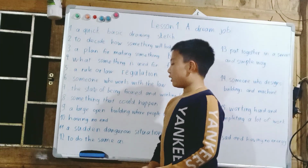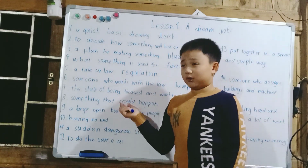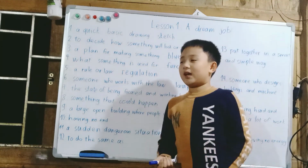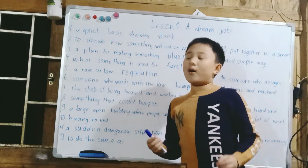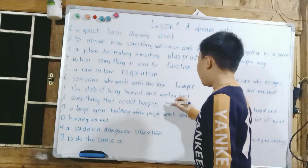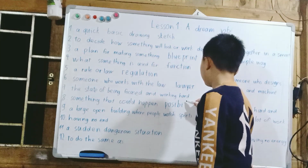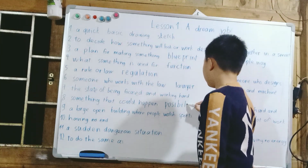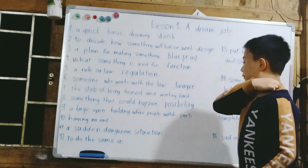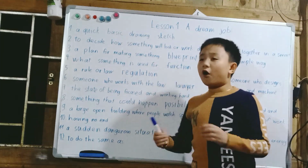Now let's move to our next one. Something that could happen. Now this is kind of a dangerous position, right? Because this girl was sitting on a stack of books, and maybe she's reading a very interesting story, right? So something that could happen is possibility. Possibility. So it is possible that this girl could fall and hurt herself.